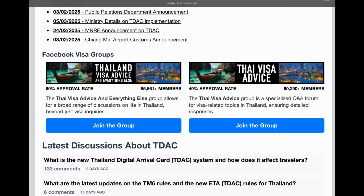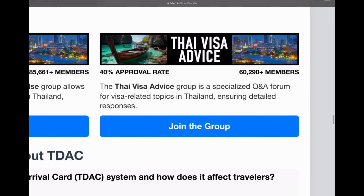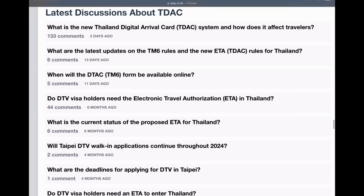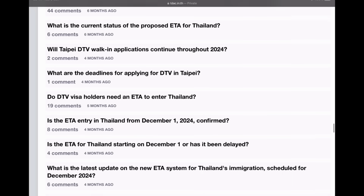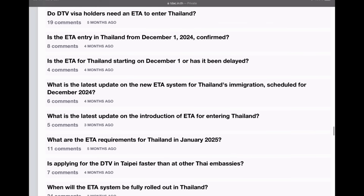And they're also recommending that you join two Facebook groups if you still use Facebook: Thailand Visa Advice and Everything Else, and Thailand Visa Advice, which is a specialised Q&A forum for visa-related topics. You can click on those to join the groups on Facebook. And there's a whole great big long list of current discussions about the TDAC on those Facebook pages, which may answer some of the questions you have. Indeed, probably answer all the questions you may have. I'm sure there will be many.